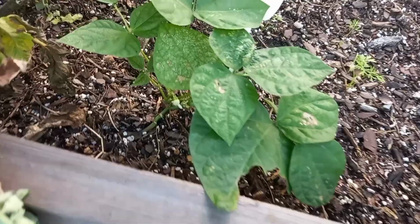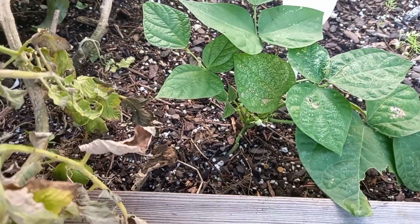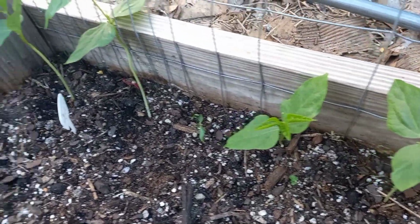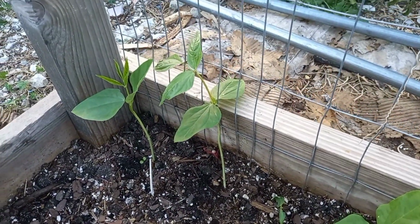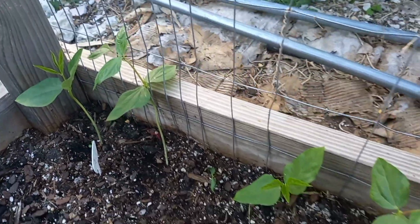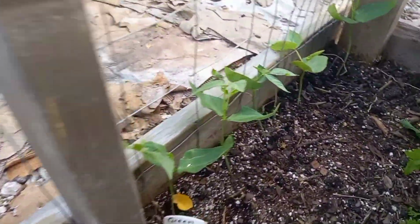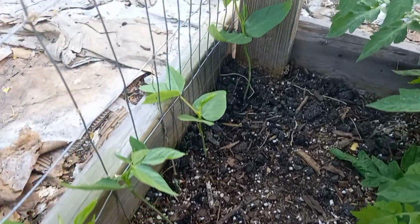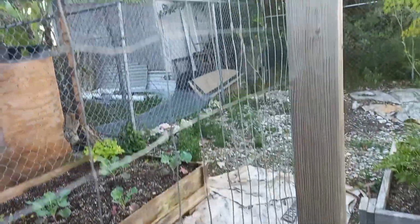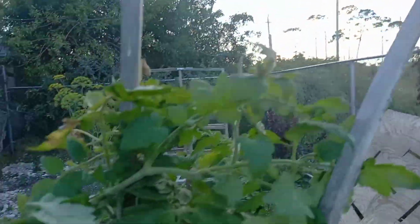Over in this bed here, this is this lone string bean. This is a bush variety. Most of them the birds ate. Then these here are my red yardlong beans, the purple yardlong beans. Oh boy, I'm getting tongue twisted trying to say that right. Purple yardlong beans. Over here is the green ones. And they're just going to grow up this trellis. And it's going to give this bed a little bit of shade.